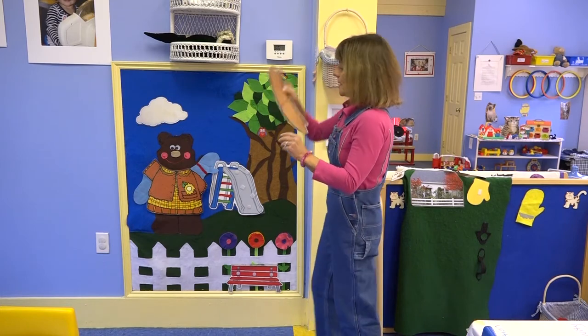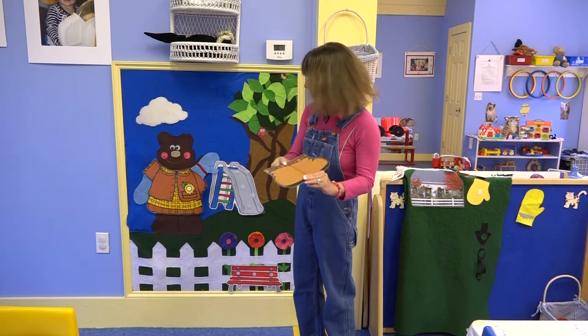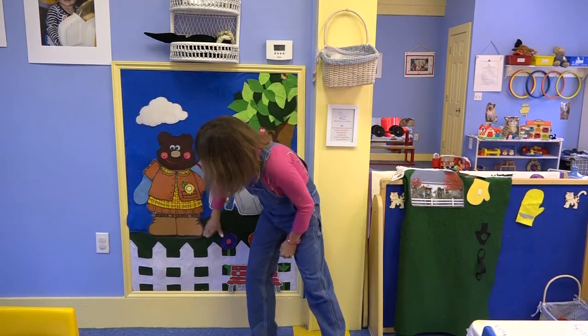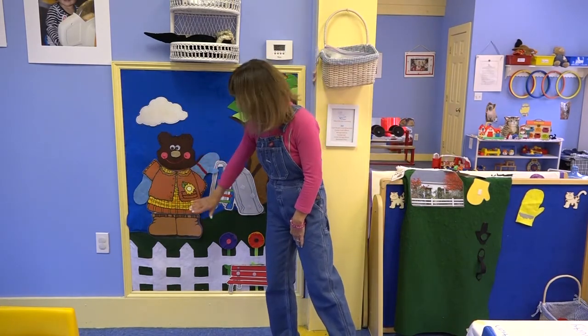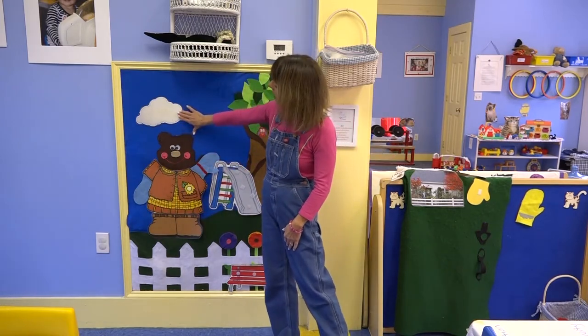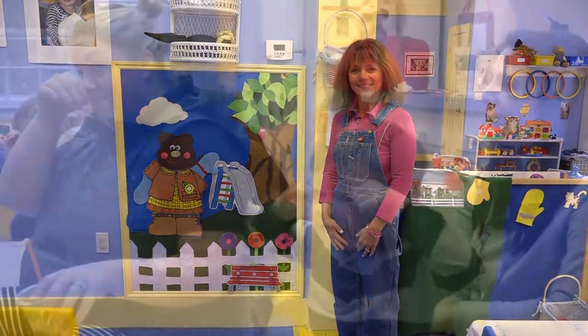I think Mr. Weather Bear is gonna need some shoes because he wants to go play in his playground. So there you go, Mr. Weather Bear. Now he has mittens, a coat, and shoes. And he can go out and play on a cloudy day. He's so happy you came to play with him today.